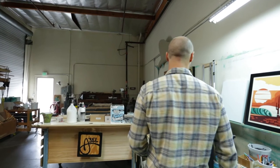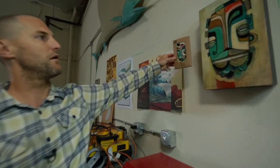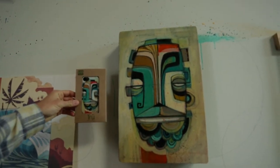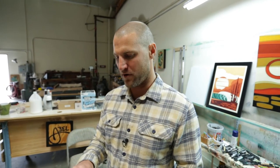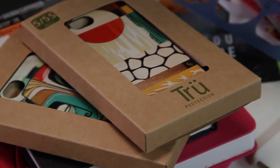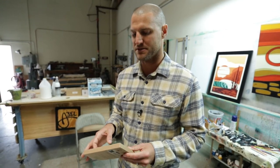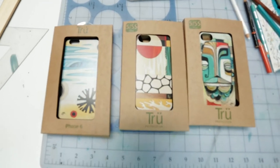You can walk over here and check out this painting. That was kind of a fun little piece I did one night where I just wanted to paint something for myself. The cases were definitely something different, a different format for my art to be on. We do a lot of prints and I do artwork for snowboards and skateboards and different formats. But cell phone cases are just something else cool to put art on.